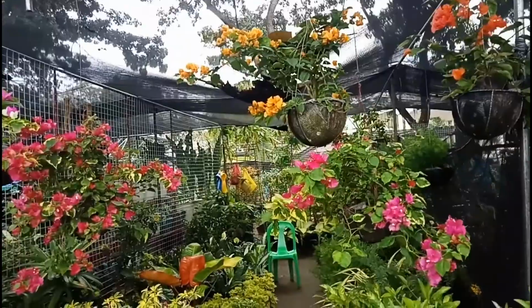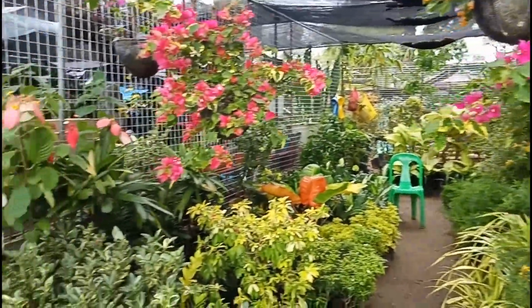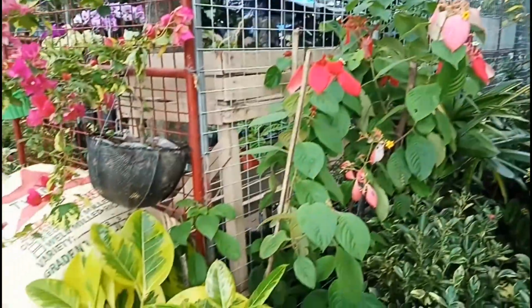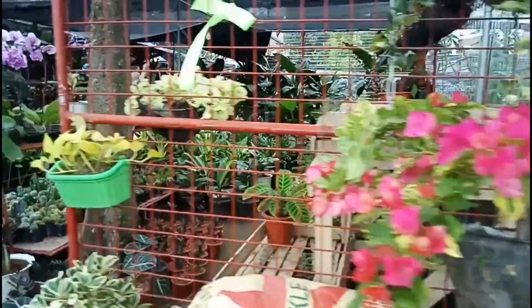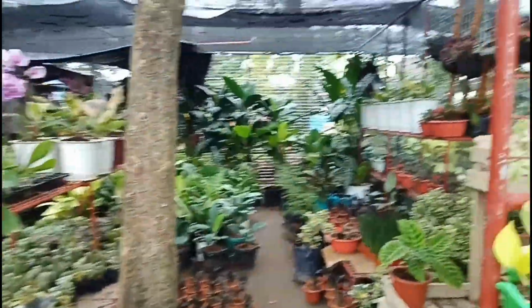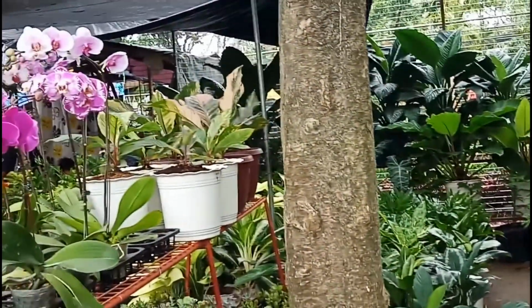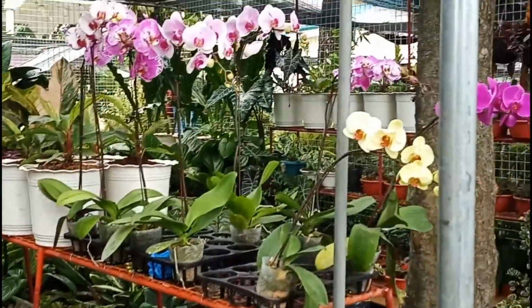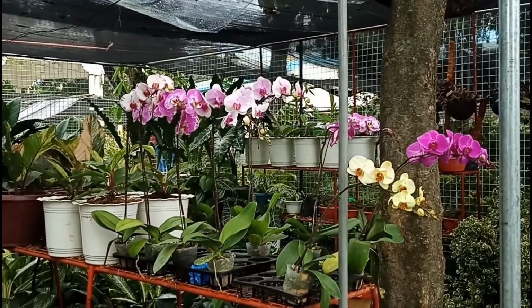Those are bougainvilleas, different colors. I'm looking for orchids. Those are phalaenopsis, different colors and the bigger size.